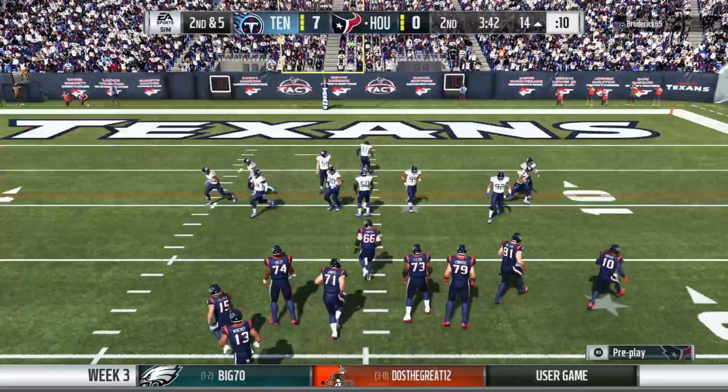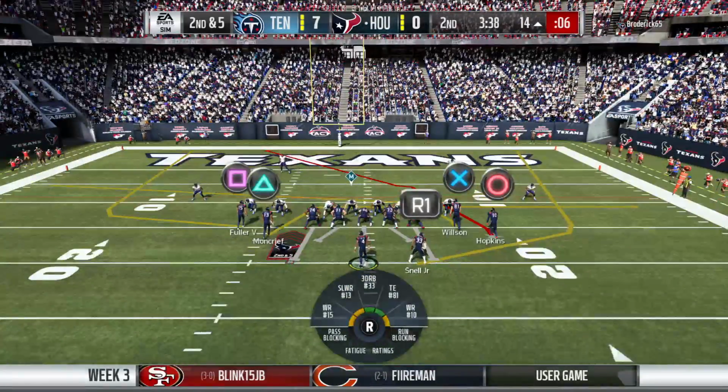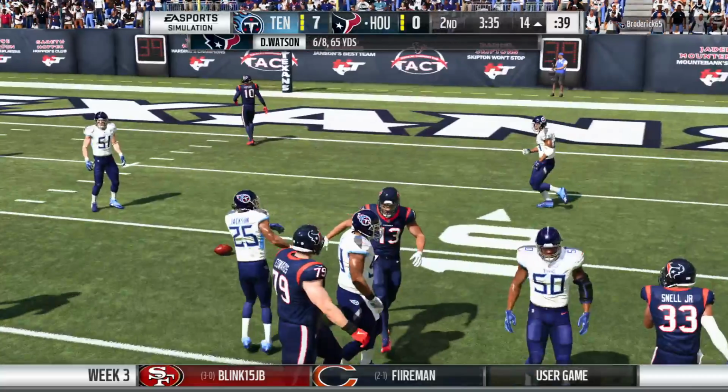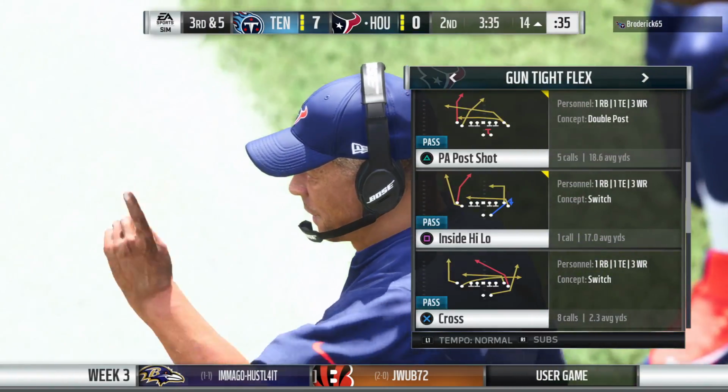Second and 5 after the 5-yard completion on first down. To the air yet again. Watson. Oh, nearly picked. And maybe lucky there. This guy doesn't drop many defensively.